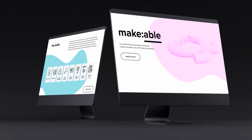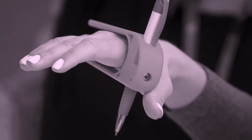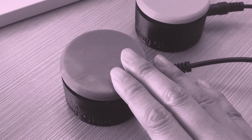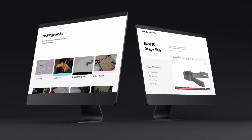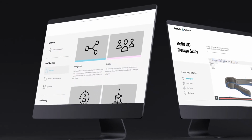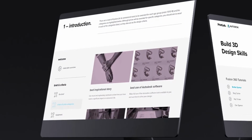We can make anything. Introducing Make Able, an assistive technology design challenge for students where they will work in teams to make a 3D printable product that improves the life of someone who struggles with mobility in their hands. Going beyond a competition, Make Able centres around an online challenge toolkit, which takes students through a step-by-step process to design and make a life-changing assistive device.